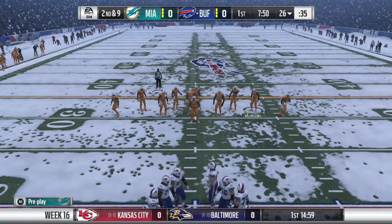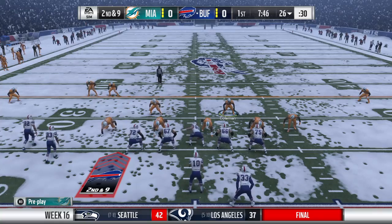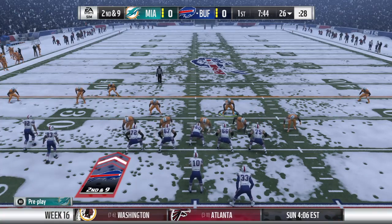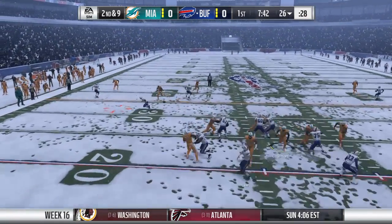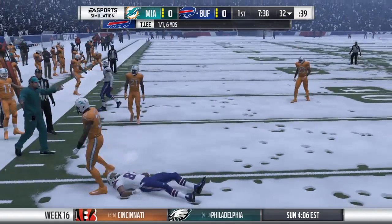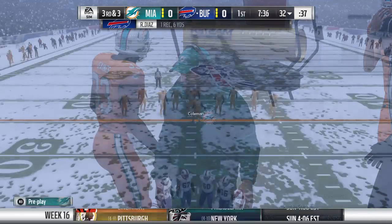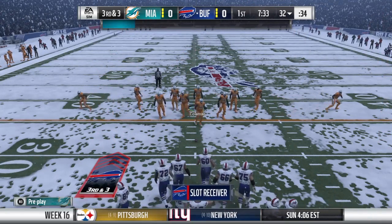So what will they do? On the ground, through the air, let's see. 2nd and 9. From the gun, Lee throwing the out route incomplete. It's Diaz, and he's able to get out to the 32, brought down there. 6 yards is the pickup, and that'll lead to a 3rd down.